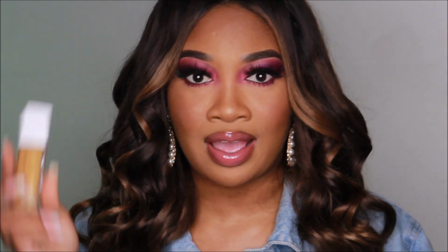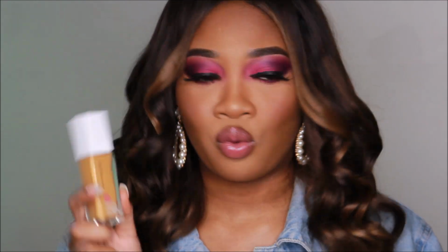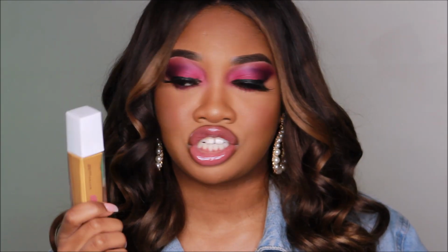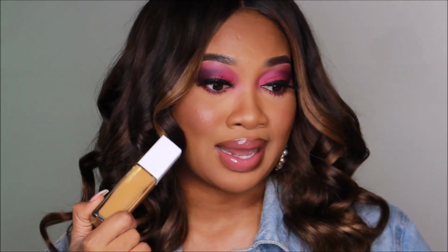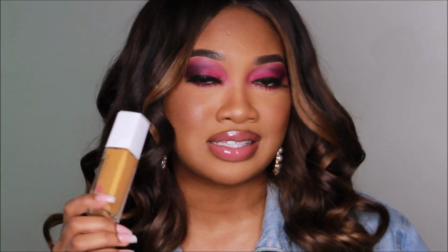But overall, I'm going to reflect on the products that I did try today. As far as the foundation goes, honey, it's not my shade. I need to go pick up my shade. I don't know why I thought I could fit this shade. No sis, this is not my shade. But from the consistency of this foundation, I really liked it. From the little bit that I did try on the side of my face, I really did like this foundation, so I'm going to try it again and see how I like it.